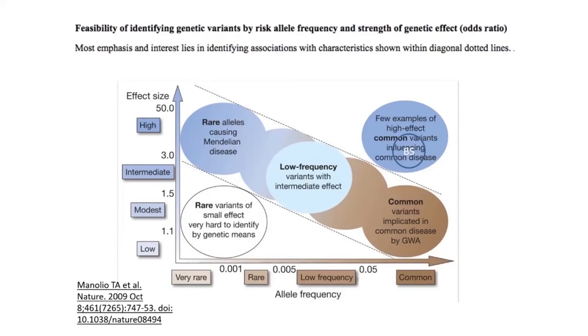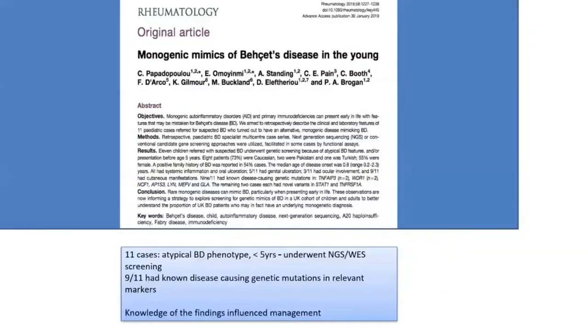So this approach would pick out rare variants of small effect size that are very hard to identify through GWAS studies. We're collaborating on this, particularly with our childhood cohorts at the Birmingham Children's Hospital, with Paul Brogan's team at Great Ormond Street. So I will end my presentation with two slides, first with Paul Brogan's work using this technology. His team have recently published a series of 11 paediatric cases with atypical features, at least 9 of whom turned out to have definite monogenic mimics of the Behçet's phenotype.